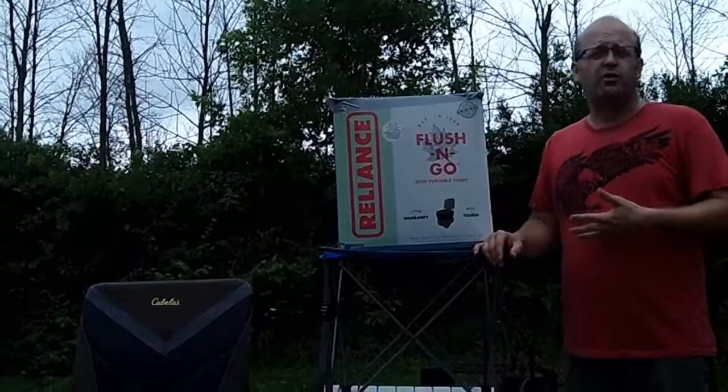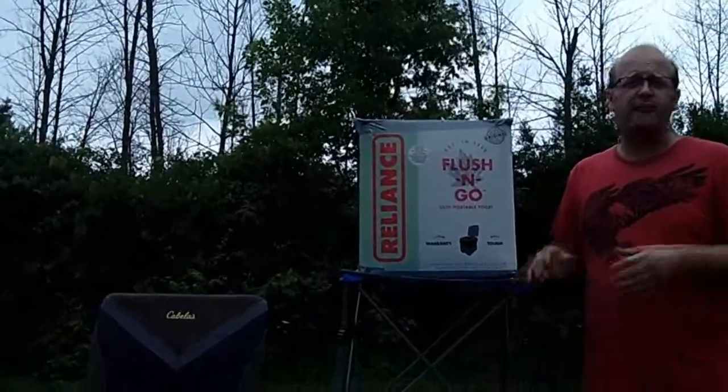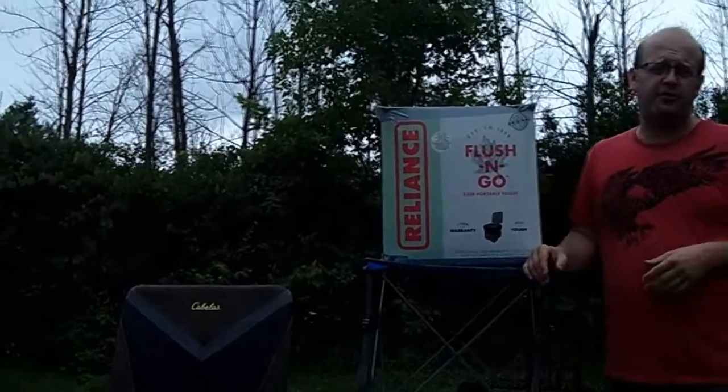We don't have to deal with that where we camp. The biggest concern we have is raccoons that may come into the camp in the middle of the night.